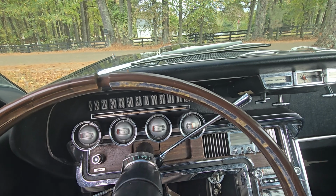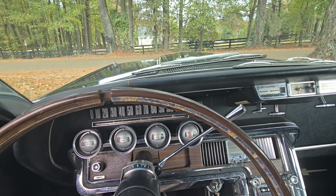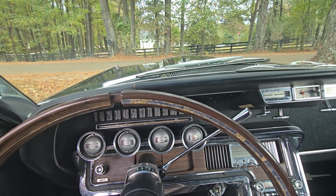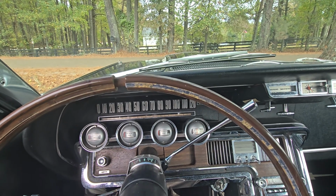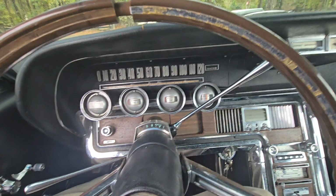The oil looks good. The power steering works right. It's got a belt squeal that is either the alternator or the water pump, and you can hear it. It could just need a new belt even, but I can't tell if it's the alternator or water pump. We're going to take it for a quick drive. You'll hear that squeal there.